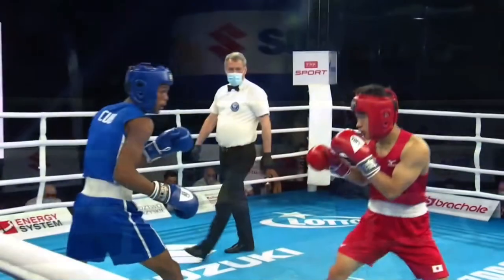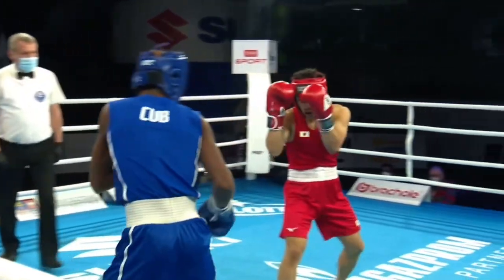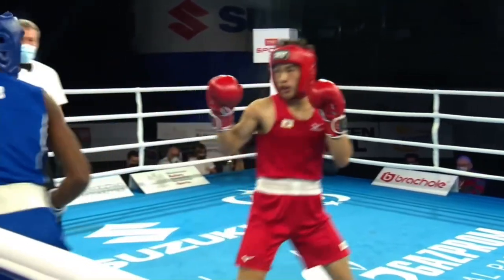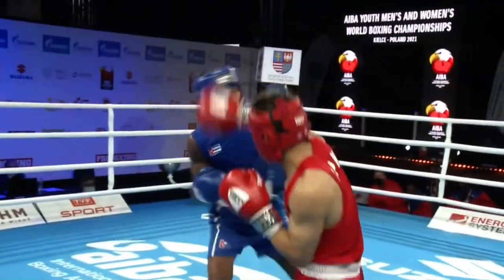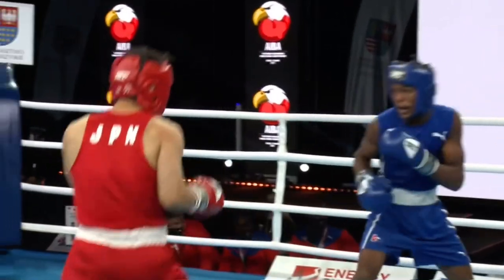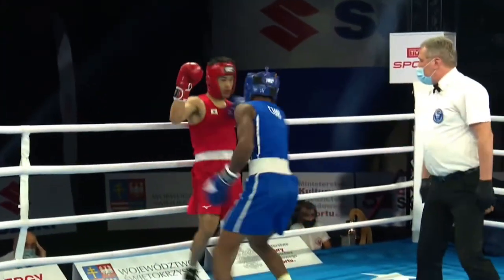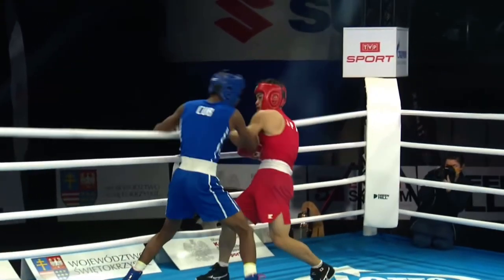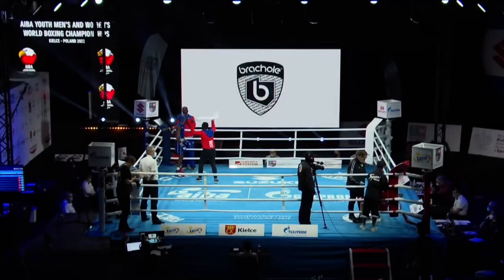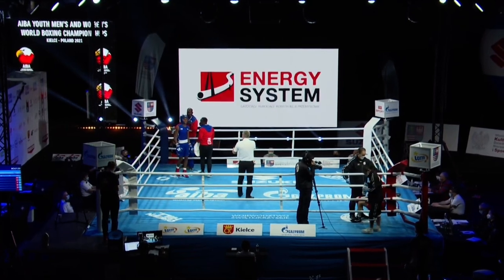Just leaping into that jab. That was a lovely left hand, straight left hand. He mostly throws straight punches. Once he steps into distance, throws those short, sharp, straight punches that take no time at all to get to the target.